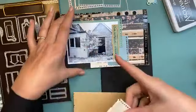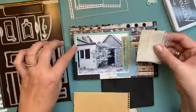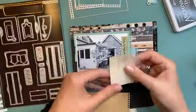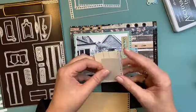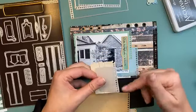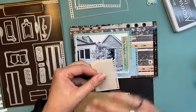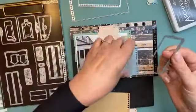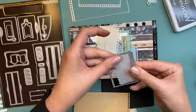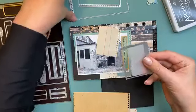Okay, so what I did here, it's the same technique, layering some elements, also using vellum paper. And what's so good about using vellum paper is that you can cut, I think, maybe 3 or 4 layers at the same time. So if you use a die like this, you can easily cut 3 or 4 layers of vellum at the same time.